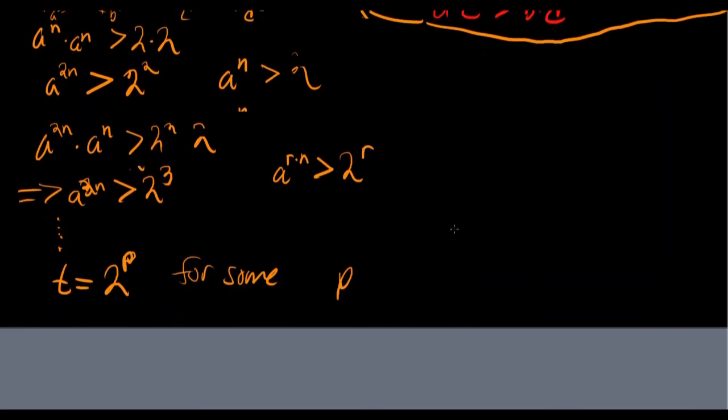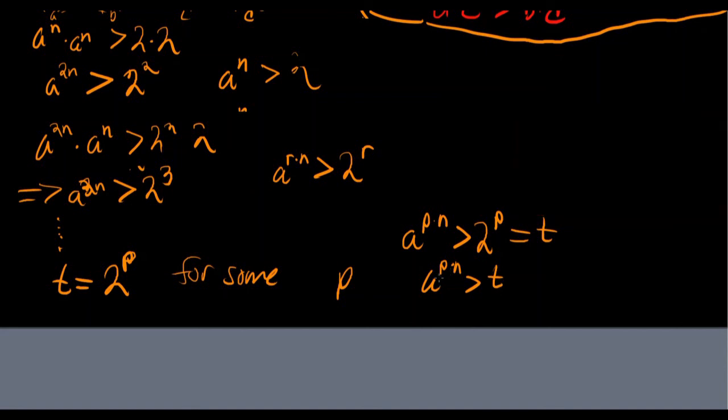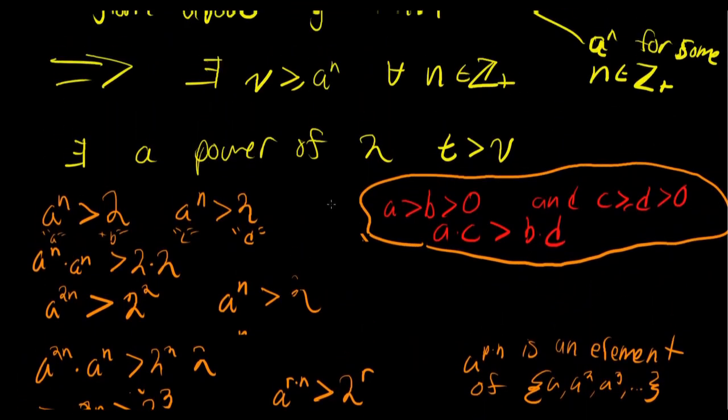So we know that we can find a to the p times n, which is going to be strictly greater than 2 to the p, which is equal to t. So a to the p times n is strictly greater than t. But look at this. A to the p times n is an element of a squared, a cubed, and so on. And this t was an arbitrarily large power of 2. Well, it's a specific power of 2 that we said has to exist, that we said is greater than v.